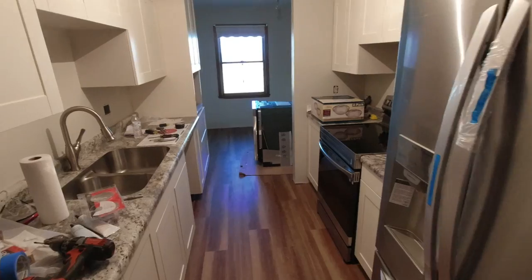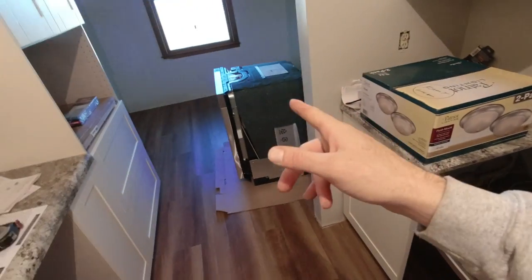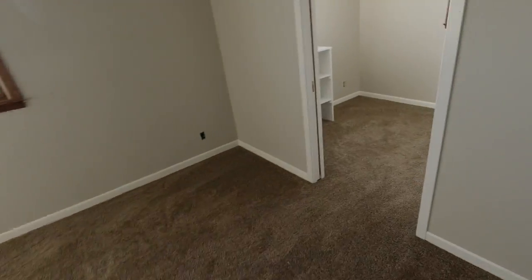It's nice. It's looking like something. Just need to get that hooked up. Got the plumber coming. Our construction guy, Mark, he's a local out here. He's getting a lot done as well. You can see we got some doors on. Trim. Master bedroom.